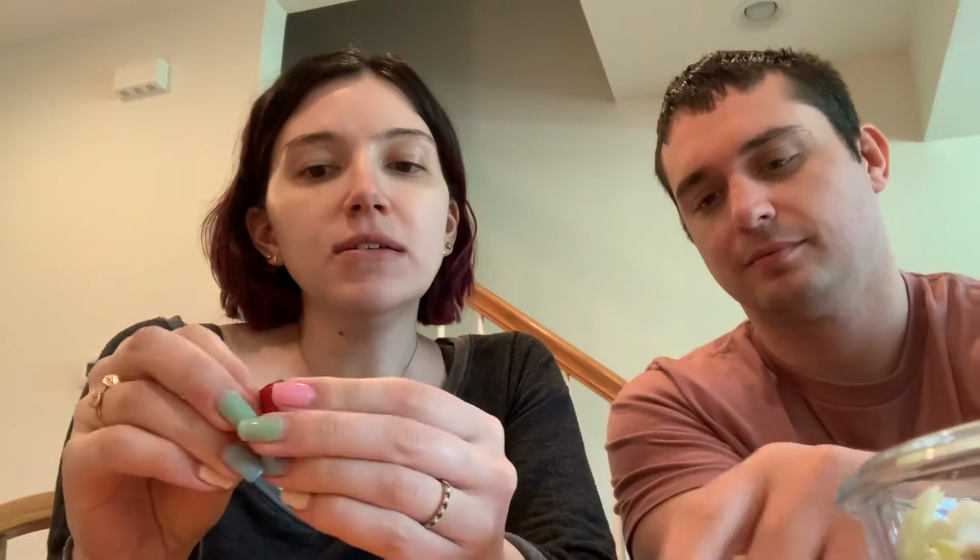And then we have these vegan, basically Starbursts. We're all each gonna have like a half. Like a pink one.